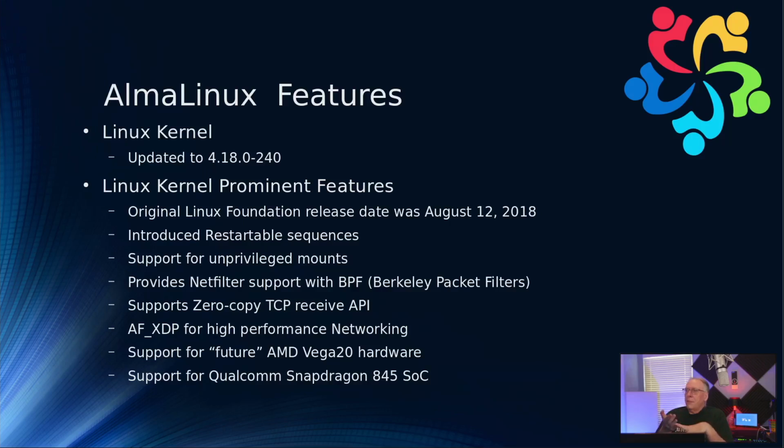There are some features that were introduced in this kernel, like restartable sequences, support for unprivileged mounts, netfilter support for the Berkeley packet filter, and support for zero-copy TCP receive APIs. That's a performance enhancement. There's also AF_XDP for high-performance networking, and that allows you to use cards up to, I'm not exactly sure, but I know 25 gig is one of the options. I'm not sure if it actually goes to 100 gig. I have not played with any of that. Those are still kind of expensive at the moment.